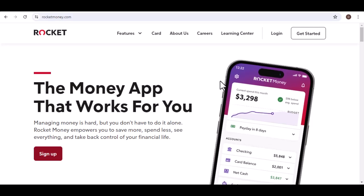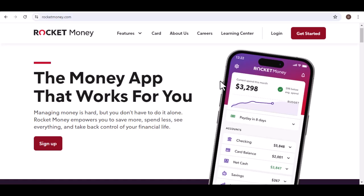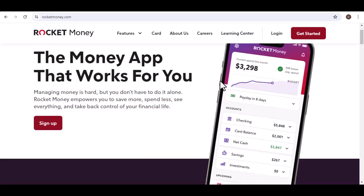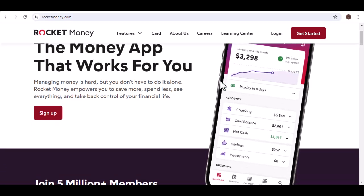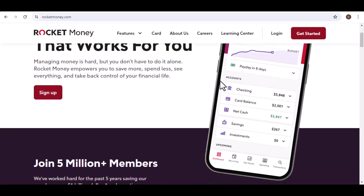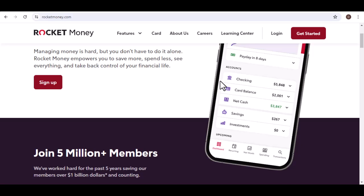Have you ever felt like your finances are on autopilot, money slipping through your fingers without a trace? You're not alone. Between forgotten subscriptions, hidden fees, and the ever-present urge to splurge, keeping your finances in check can feel like an uphill battle. That's where financial management apps like Rocket Money come in.